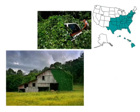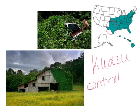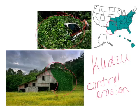The next example is a plant example. This is what's called Kudzu. Kudzu is in Texas, as you can see here. It's prevalent in the south. It is an Asian plant that was introduced by people. We thought we were helping by bringing this plant over. Its job was to help control erosion, and what it did is it just took over. You can see it grows very, very rapidly. It's very difficult to get rid of.